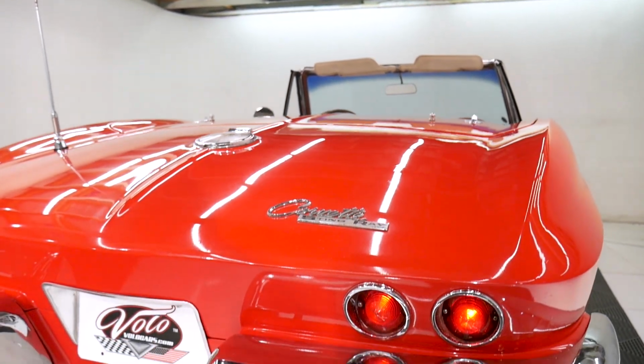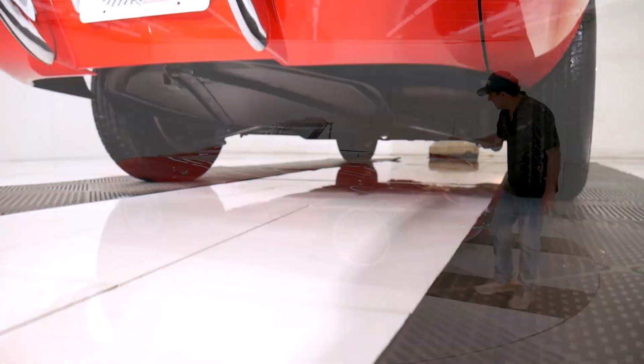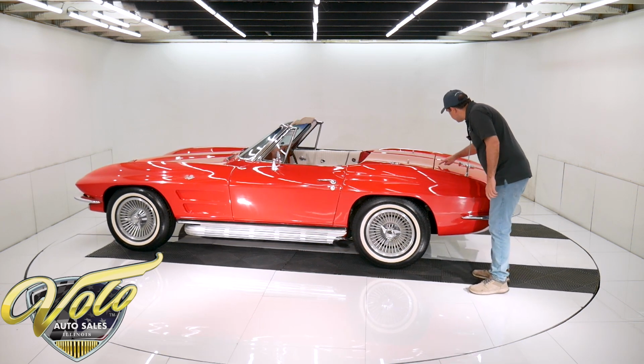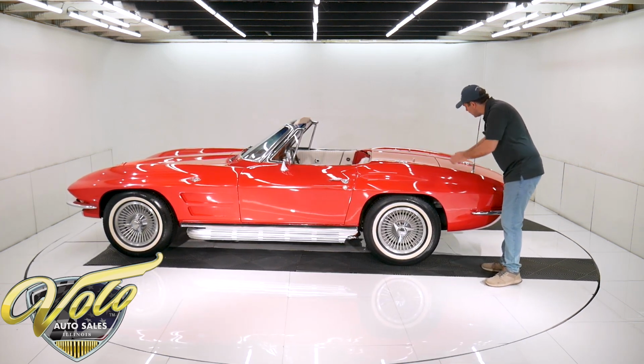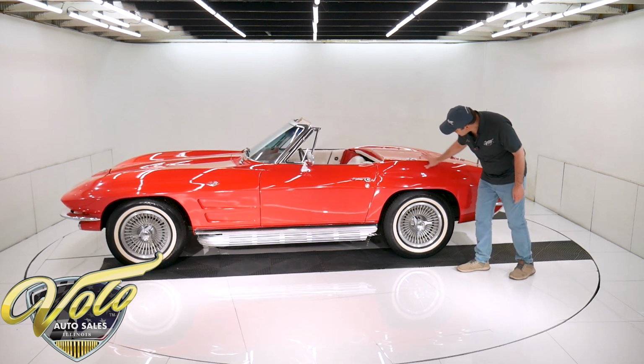Tail lights, I can feel there's some freckles in the chrome under the tail lights. Wrong antenna. This all is looking good. A couple minor imperfections in the paint. A little spot, a hairline scratch right there. All this looks real good.